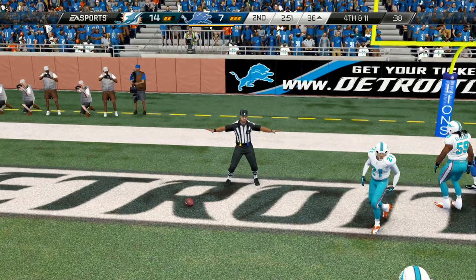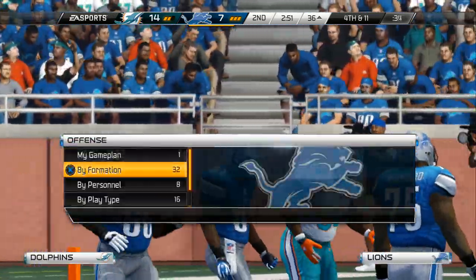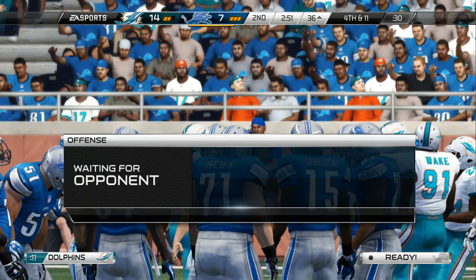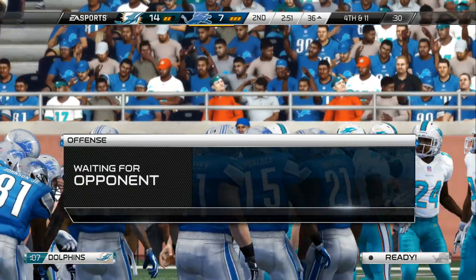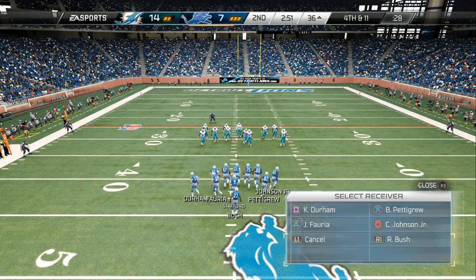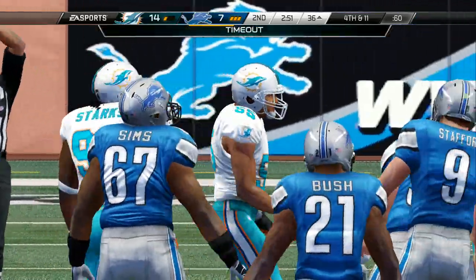Offense lines up here. Long ball to Calvin Johnson, but it falls incomplete. Jim, when you get in these situations, there's not much you can do. Third and long, not easy to pick up first downs in these type of situations. The defense stops the clock.